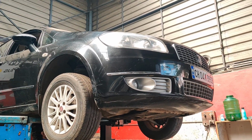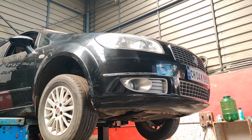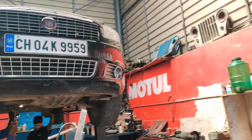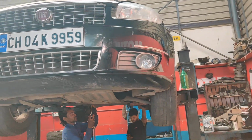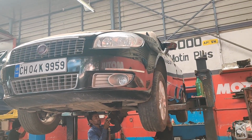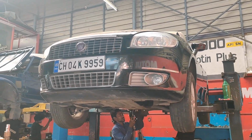Today we have a Fiat Linea which has come for the complete service at the moment. Complete service is done on this vehicle. At the moment we have changed complete engine oil, coolant and shockers have been changed on this vehicle.